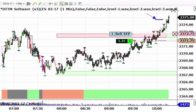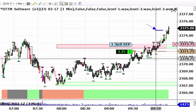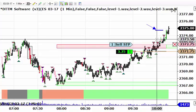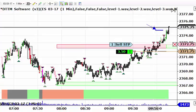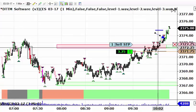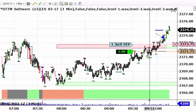So at any rate, we're just going to do a trailing stop here on this other contract, the final contract. Right now our stop is 3 ticks below the low of this aggressive green bar. Its low, as you can see right here, is at 73.50, and our stop's at 72.75, locking in 1 point. So I'll pause the recording and pick it up when needed.